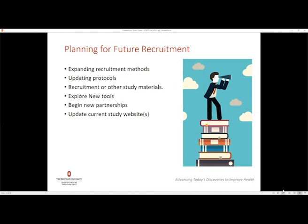Both of those, which Tiffany will discuss shortly here. You might want to include some new partnerships and also updating current websites, such as your lab pages, your study search site, as I had mentioned. So make sure that all your staff communicating with potential participants have already received proper training.